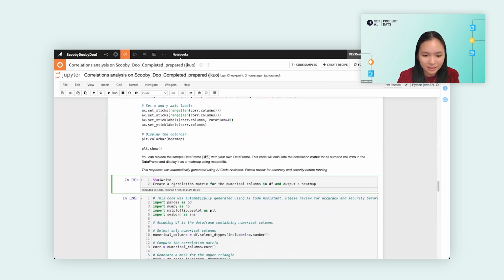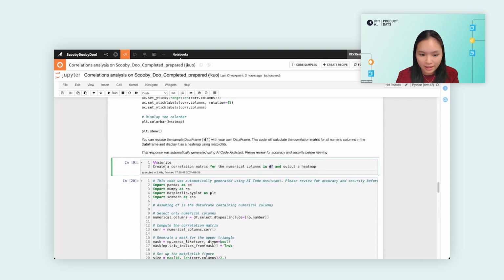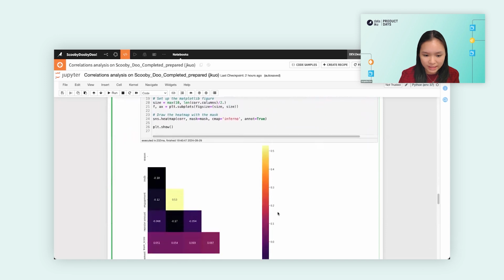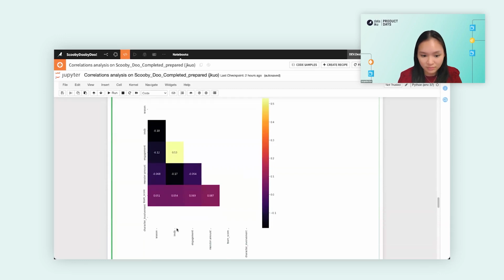We can also ask it to write the actual code for us using our inputs in the actual notebook. So in this case, we have our data frame that contains our Scooby-Doo data. And we can say, hey, go ahead and write a correlation matrix for the numerical columns in DF. So I ran this earlier. This was the code that was generated. And if we run this, we'll actually see this is the correlation matrix that's generated for me in a heat map format. And we can see that it's exactly like the one that we saw earlier. But what's cool is that it's actually added some additional information. So it's pulled in the actual values of the correlation between each of the different columns.